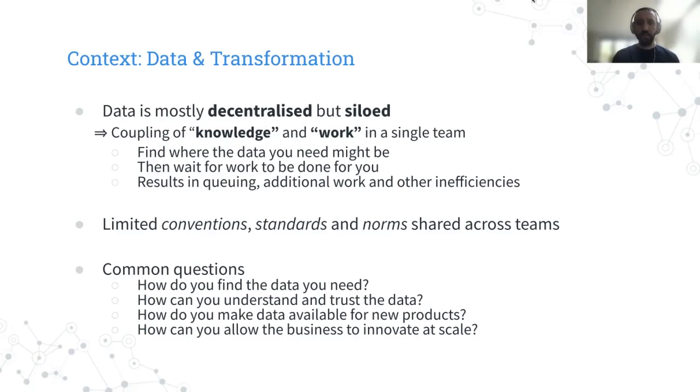So some common questions for the business are, where's the data I need? How can I actually understand the data when I find it? How can I trust it? And then if I have some new data source, how do I make it available for new products? And in a nutshell, how do we innovate at scale when data is a bottleneck?